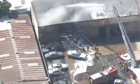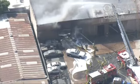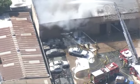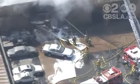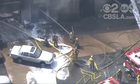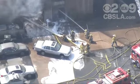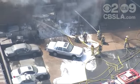Oh, Lizette's asking about vehicle damage. I'm sure there was a bunch of stuff inside that building that was damaged. They were actually moving a jack earlier on. You can kind of see it over there in one of the shots. The firefighters. Let me grab it still. I'm going to post this later on.